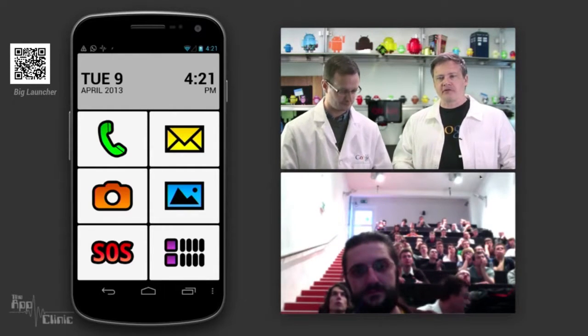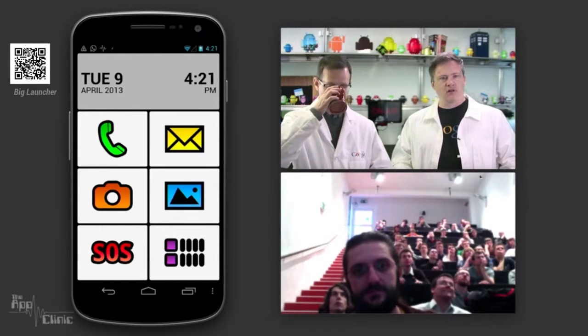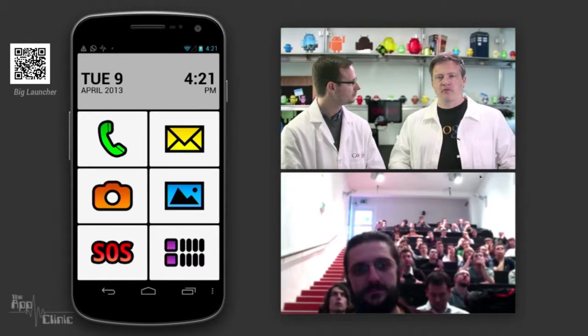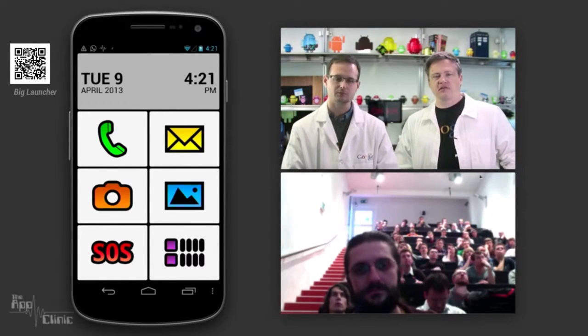I was a little surprised because I've always been told that digital clocks were less accessible and that older people would prefer analog clocks, but you used a digital clock here. I'm wondering, was that a conscious decision?